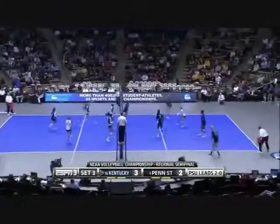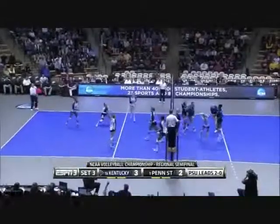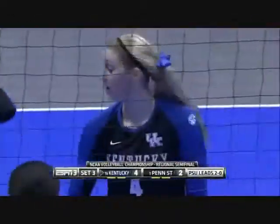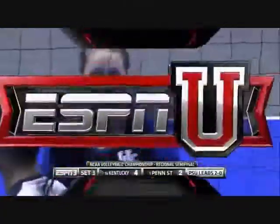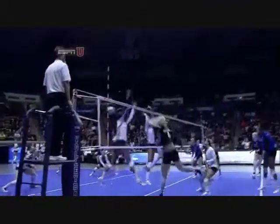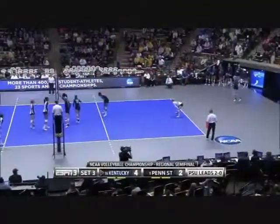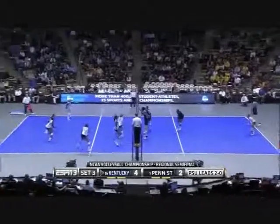Courtney has to get it over, and does. Set it up on the other side, and that's good movement again. Ashley Frazier gets the kill. Working it left and right are the Wildcats. Beautiful set. She gets out high, and for the Penn State Nittany Lions not getting the double block. Late to respond. You saw the middle block hesitating.